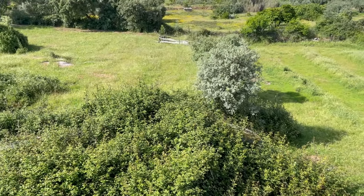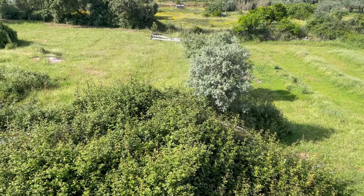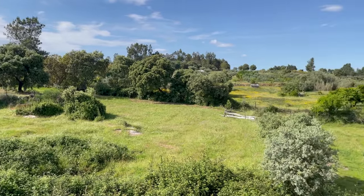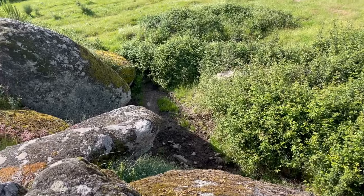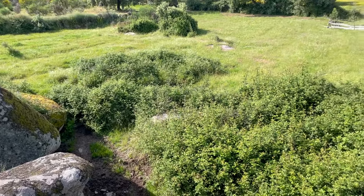See, there's some oak trees coming up over there that'll provide nice shade eventually. And this big oak tree over there, this whole paddock is actually ringed with a lot of oak trees. There's another one over there. And there's a lot of shade under the rocks. But yeah, I think I must do something about these brambles.